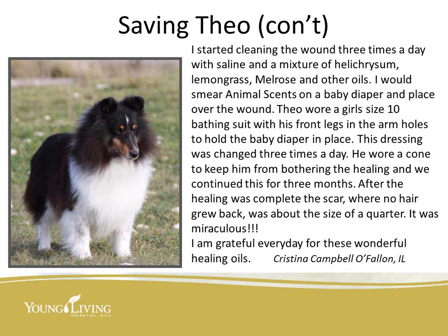And we changed that dressing 3 times a day. I'd have to come home from work, change the dressing, clean it, and he wore a cone to keep him from bothering the healing. And we continued to do this consistently for 3 months. After the healing was completely finished, the scar where there was no hair was about the size of a quarter. It was miraculous. He completely healed.